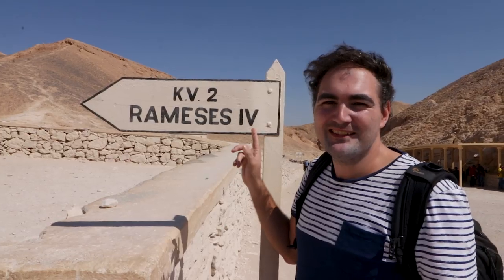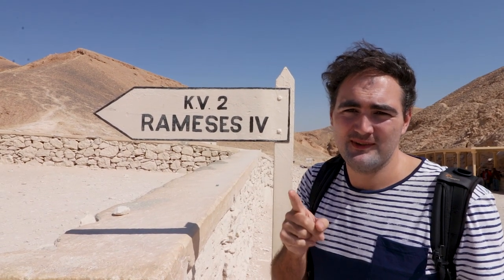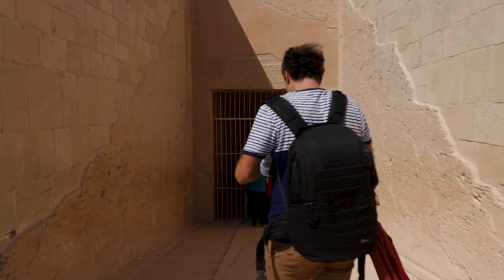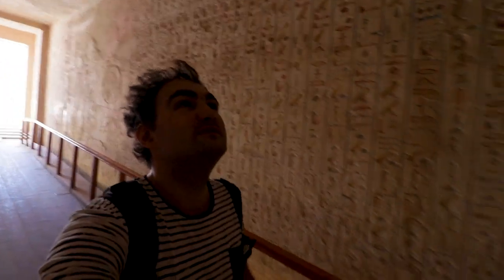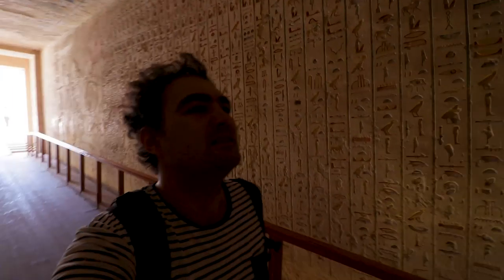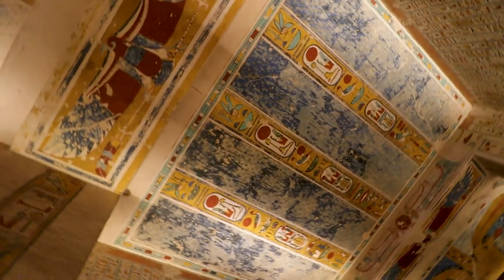Well, where am I? Time to visit site number 2, Ramses IV. Before we were at Ramses IX at site number 6, and it gets confusing. Right, made it to tomb number 2 of Ramses IV. A really nice, pretty long hallway. Wow, in the back it seems like there's still some very, very vibrant colors over there.